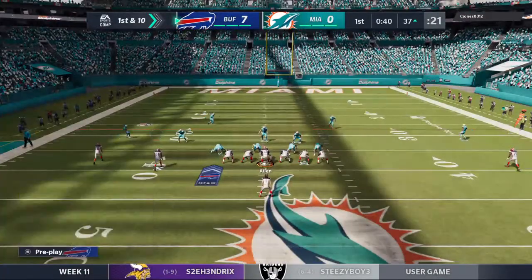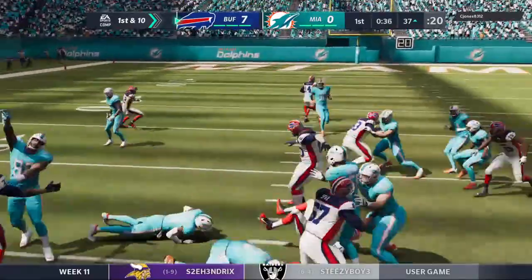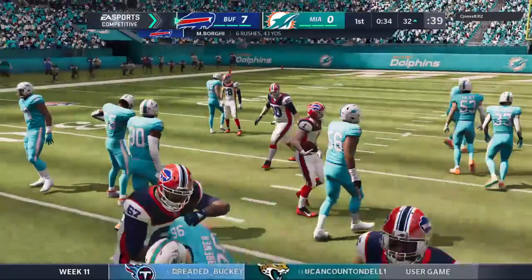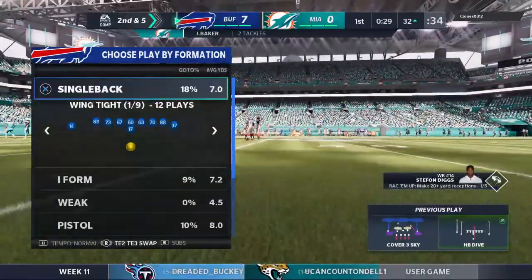I mean, this is what he does well. And if you don't tackle him as soon as he catches the ball, this is the end result. Big yardage afterwards. Got the speed, the agility, so good with run after catch. And we're only in the first quarter, so they better get a wrangle and a hold on that quickly.